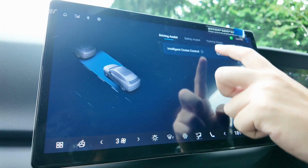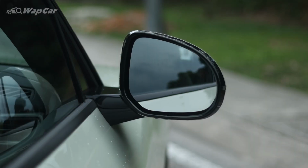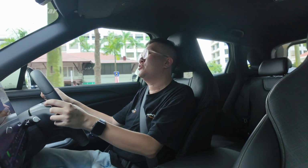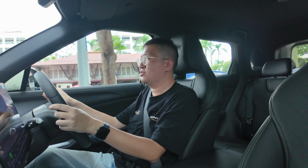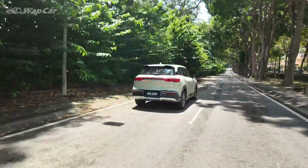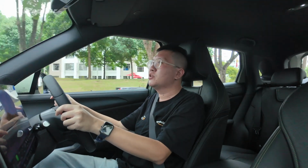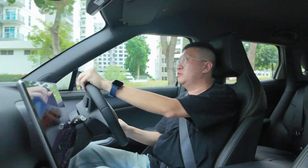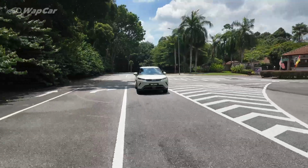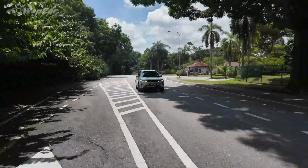But funnily enough, the Atto 2 does not come with a blind spot monitor, which is strange because it's 2025. Those should come as standard as airbags and seatbelts. But yet here we are in a 100,000 ringgit electric car, and somehow BYD Malaysia decided not to bring in the blind spot monitors. The features are available in Europe, but we're not getting it in Malaysia. Hopefully, if the Atto 2 is considered for CKD, maybe they might add blind spot monitors.